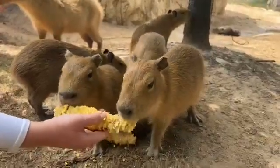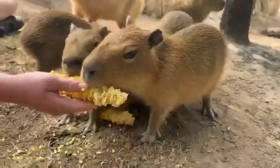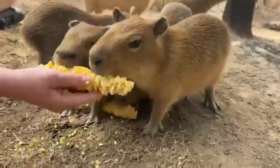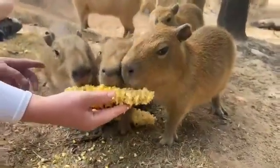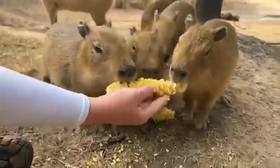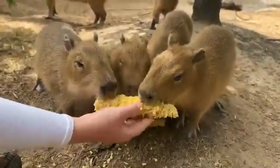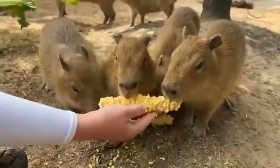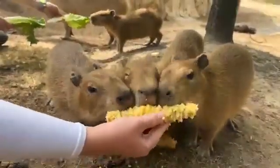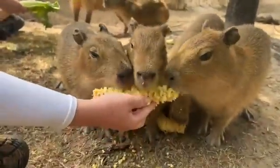Now, you'll notice that these guys, like I said, all look very similar, but they do all have their own individual personalities. So this one, the farthest one to your left, his name is Biscuit. Biscuit's kind of the fearless one. He comes over immediately as we sit down to see what kind of food we have. He's also the one to investigate new situations. Especially shoelaces is what we've discovered. He likes going after shoes.